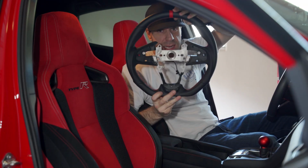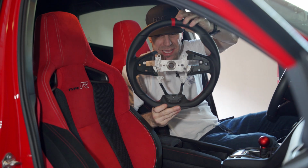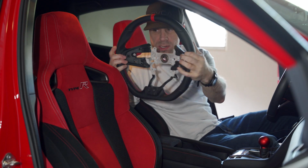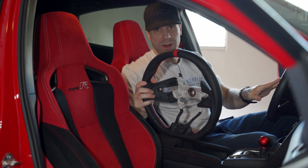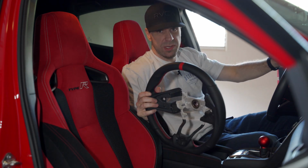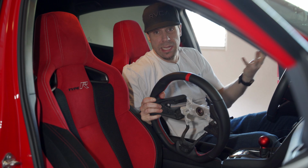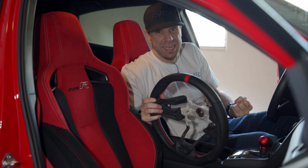This one is identical to the Buddy Club steering wheel, except it doesn't have any logos on it. This one also has enhanced grips along the sides here that the Civic Type R simply doesn't have. Let's get to installing it. There's only about 3 or 4 steps that we've got to follow to get this installed correctly. I've never done it before, so hopefully everything goes smooth.